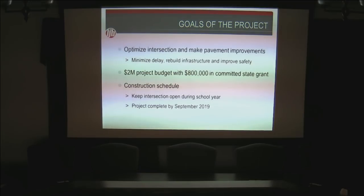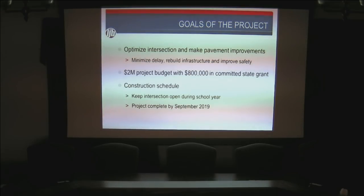And so I'm showing September of 19 as the date that we fully expect the project to be complete, construction to be done, barrels to be gone, and you guys to be able to use the road as you normally would. It will certainly not take like 18 months to build though, so don't hear that. It's just, whenever we get started, it's going to be done by September of 19.